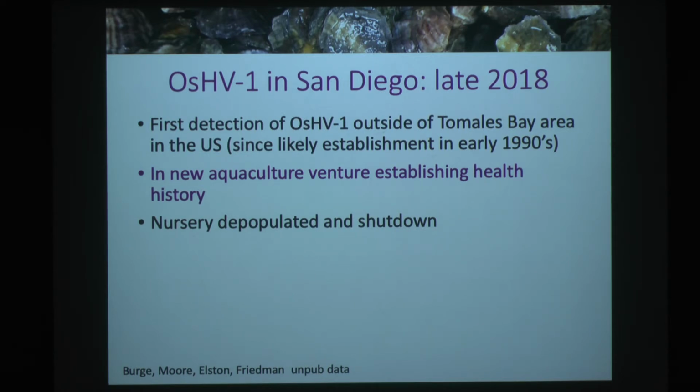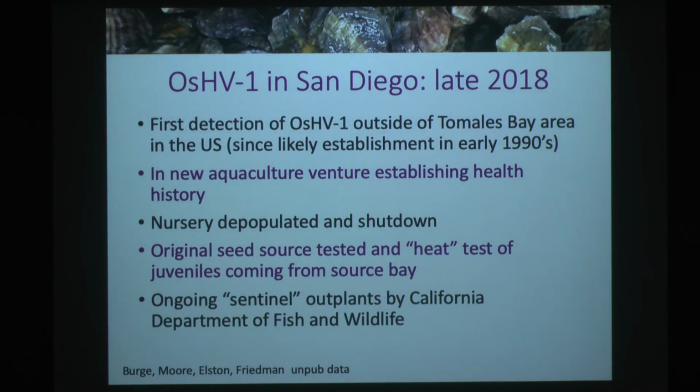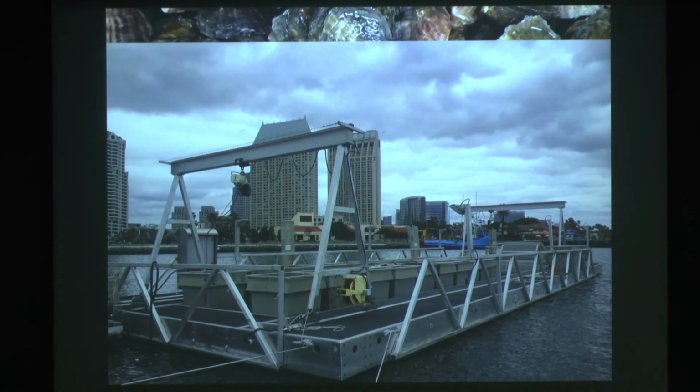So the ruling by the California Department of Fish and Wildlife was they depopulated and shut down the nursery. And the original seed source was tested, and a heat test of juveniles coming from the source bay was conducted. So it's been shown in France that they can bring in animals during a mortality period, increase the temperature, and invoke mass mortalities. So this is what was done. And they didn't see mortalities, and they didn't detect OSHV1. And there are ongoing sentinel outplants by the California Department of Fish and Wildlife to date, actually. So they're still trying to figure out if Pacific oyster seed can be grown in San Diego. And this is the nursery system they were in as they were depopulating. These big bins had lots of little juvenile oysters in them.